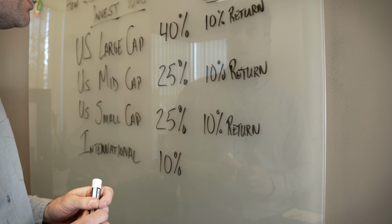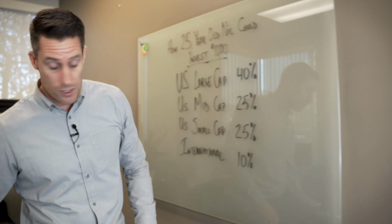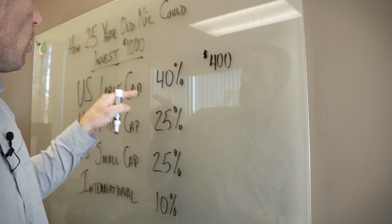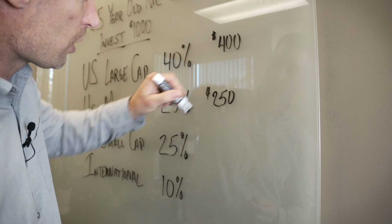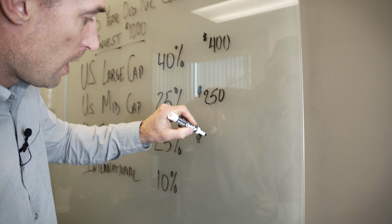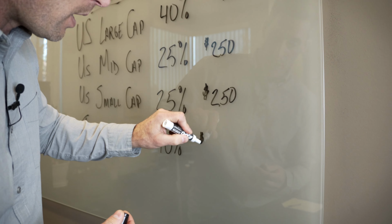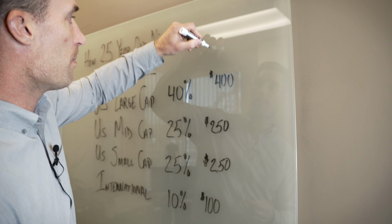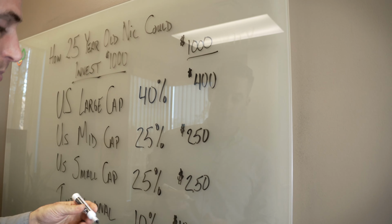International, it is kind of hard to do. I'm not going to lie. All right, so here are the actual numbers, though. You've got $1,000. That means $400 should go into a large cap growth fund. It means $250 should go into a U.S. mid cap growth index fund, because they're very affordable. Another $250 going into this U.S. small cap, and we're dumping $100 into this international fund. That's how my initial $1,000 is going to get distributed into the market.